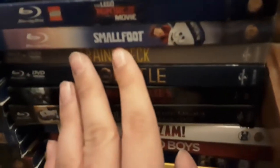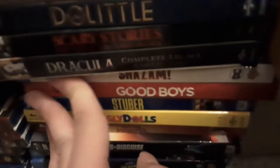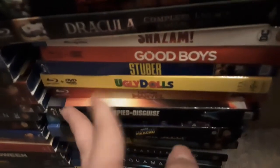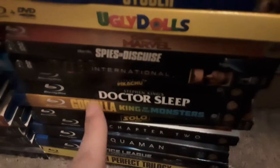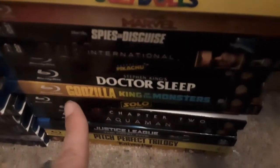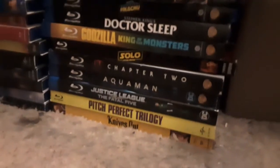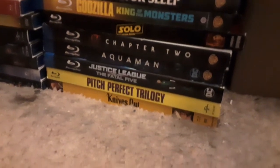Oh, hang on. Okay, so I can't remember if I entered it. I forget there's Smallfoot, 21 Doodles, Scary Stories to Dracula. Then we got Shazam, Good Boys, Stuber, Ugly Dolls, Captain Marvel, Spies in Disguise, Men in Black International, Pokemon Detective Pikachu, Doctor Sleep, Godzilla King of the Monsters, Solo: A Star Wars Story, It Chapter 2, and then we got Aquaman, Justice League, The Fate of the Furious, The Pitch Perfect Trilogy, and Knives Out.